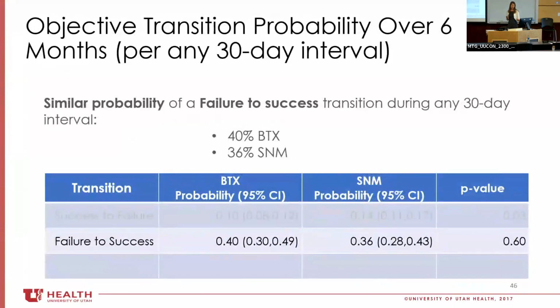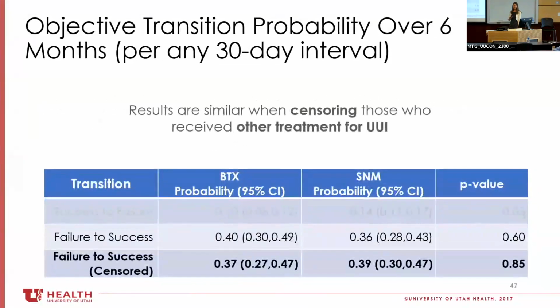When we looked at the reverse, so those who had a relapse in symptoms and then went back to success, so had improvement in their symptoms, there was a similar probability of making that transition from failure to success between those groups. And that was actually close to 40%, which is a large minority of patients actually having an improvement in their symptoms after having a relapse. So it's much higher than, I think, we clinically thought in our practice. And since an improvement in symptoms could occur because you've received other therapy, we censored those who received other treatment, and there was really no significant difference.